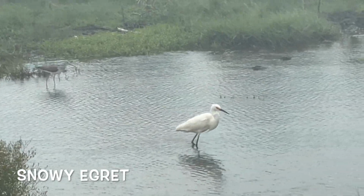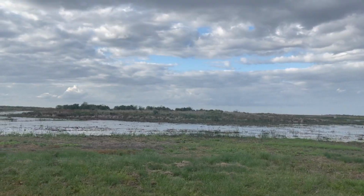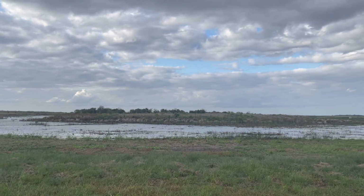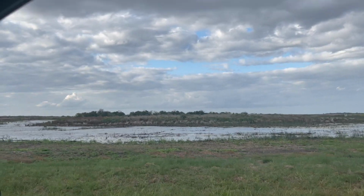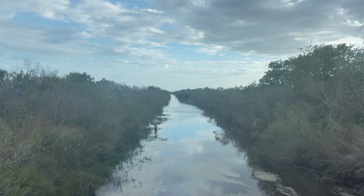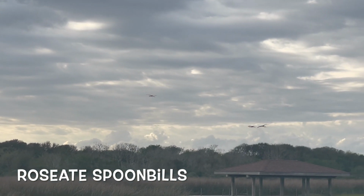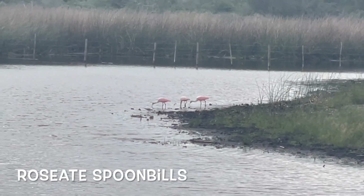Same thing for these birds. They need safe havens. They need safe places. So I'm glad that Texas and the country have decided to set these places apart so that we're able to enjoy them, so that we're able to go and visit and see some of these marvelous beings in nature.